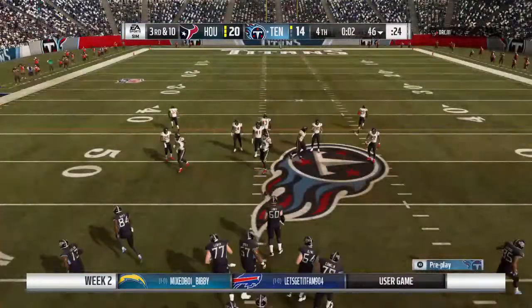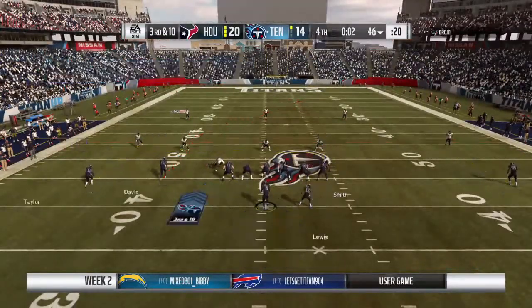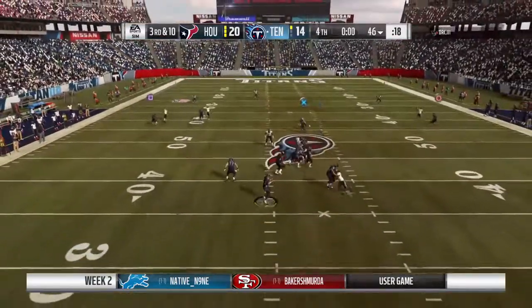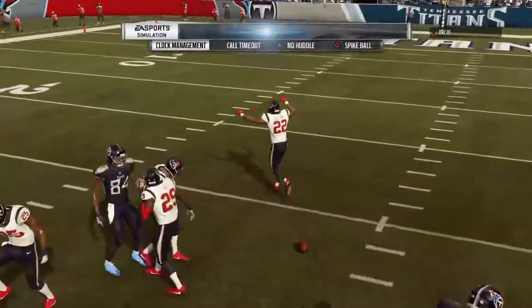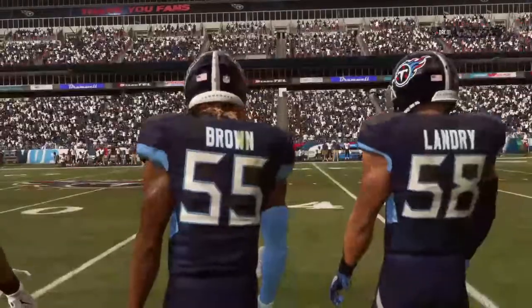Big play coming up. Here's 3rd and 10. I would expect to see some pressure here. One last shot now for Mariota. Shedding the tackle. And it's incomplete. So their final drive comes up empty. And with that, the ball game is over.